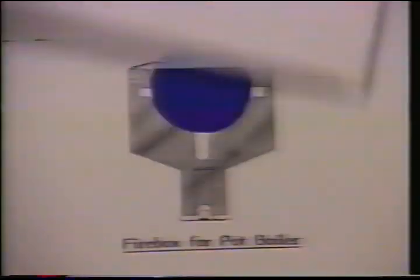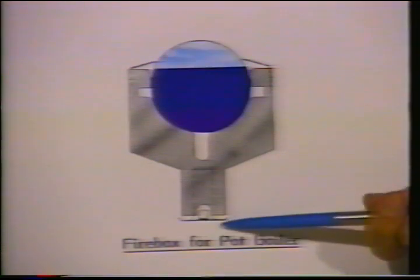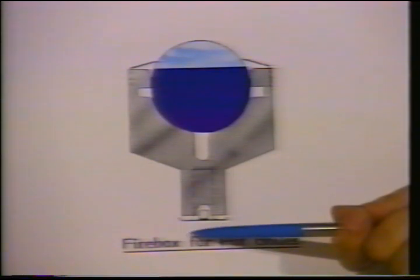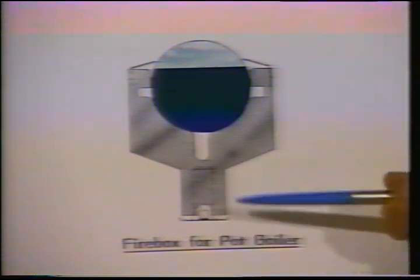Now, a pot boiler is going to function best if it's enclosed in a firebox. And this is the end of a firebox developed by Jack Weldon for his Porcupine boilers. What we have here at the bottom is the burner, and there's a plate across the bottom which will restrict the air coming into the firebox. If we get too much air, it tends to take too much of the heat away.